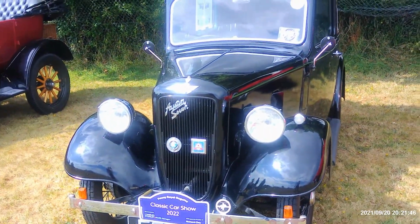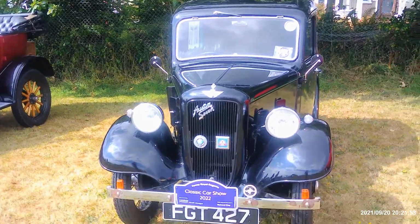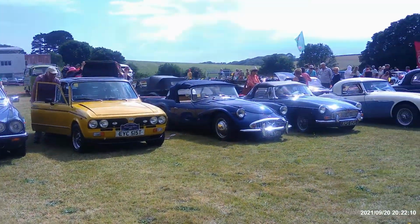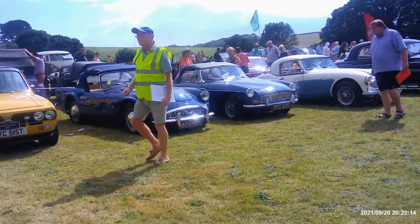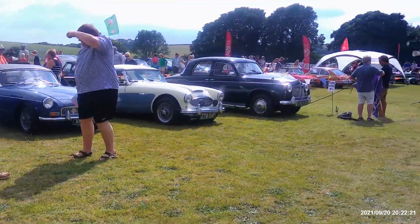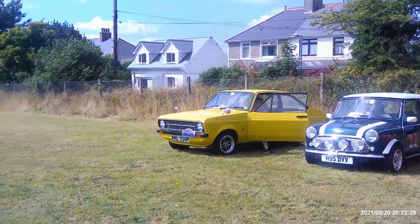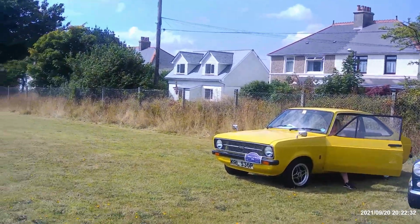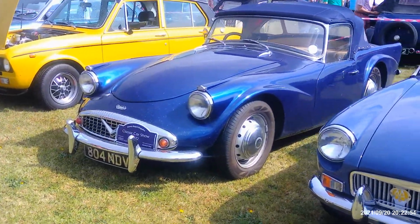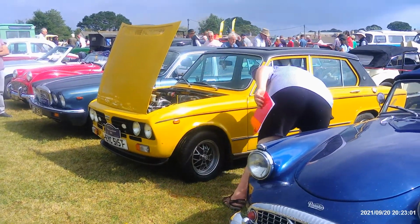And we are next to a little humble Austin 7, which is a very nice little car. And another Ford T. And I can see a Daimler Dart, rather the SP250, which Daimler had to change because of the Yanks not liking it, because they already had a car called the Dodge Dart. Mark II, called Escort, little Mini. A closer look at the Dart. Very nice. And we're next to a Dominite Sprint.